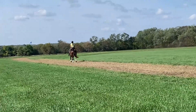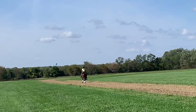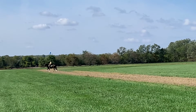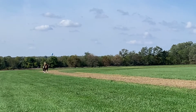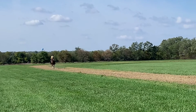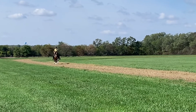So I decided to take Arrow out on the track after our ride, and he was such a good boy. As you can see here, he trotted away, and he had actually cantered towards my mom, who was filming this, once before. And so this was the second time we did it, and I asked my mom to get it on video, and of course we captured the magnificent fall you're about to see.